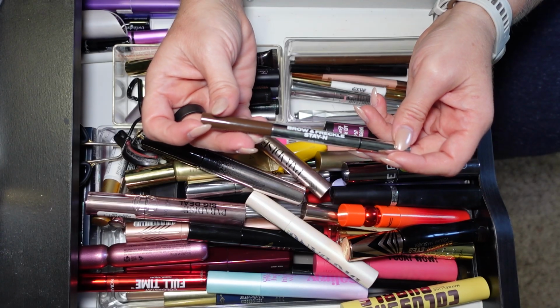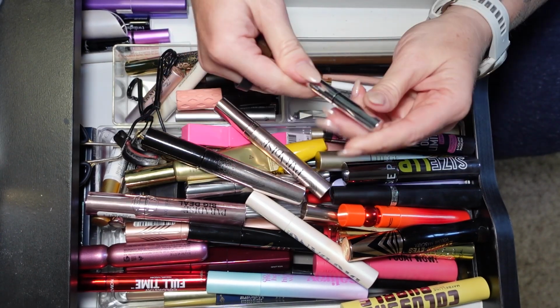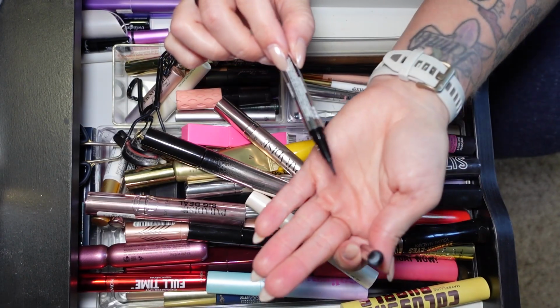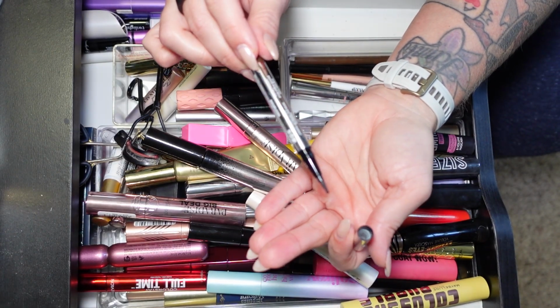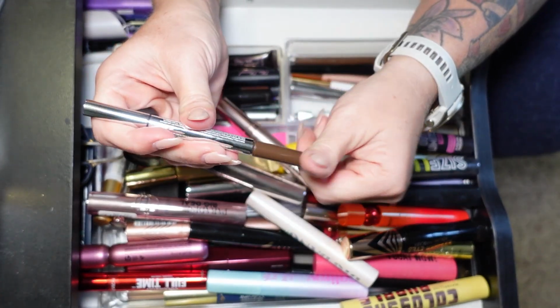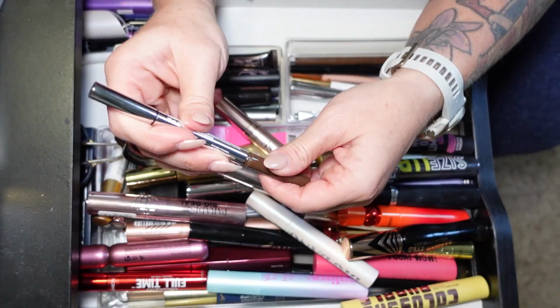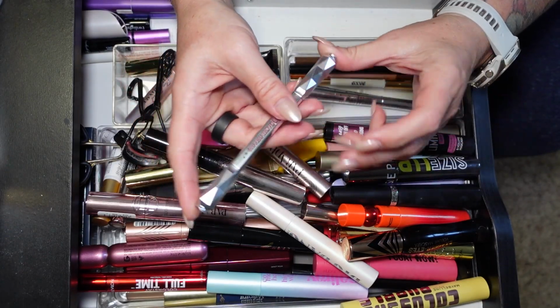The Brow and Freckle Stain in Cafe Mocha from Saatchi. So it's got the freckle thing, which I still have yet to figure out. Freckles just aren't my vibe. But this is their brow gel, and I do like the brow gel that they have. So that's staying. Goof Proof Brow Pencil from Benefit.